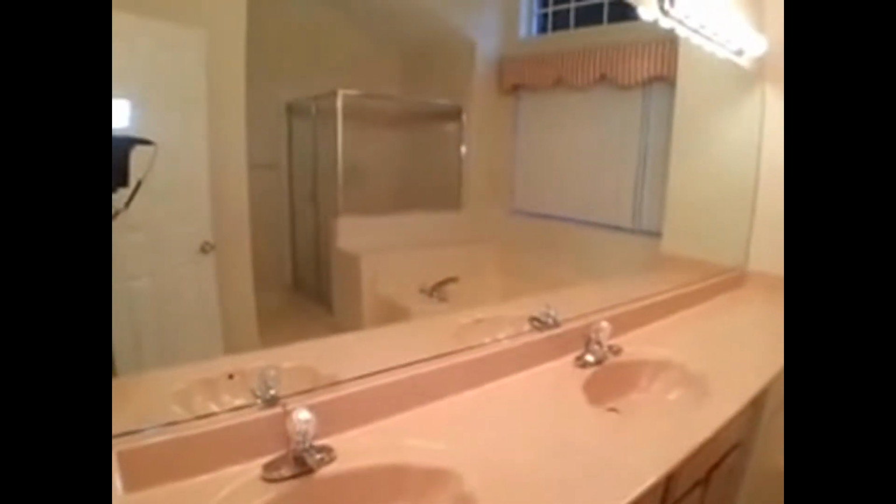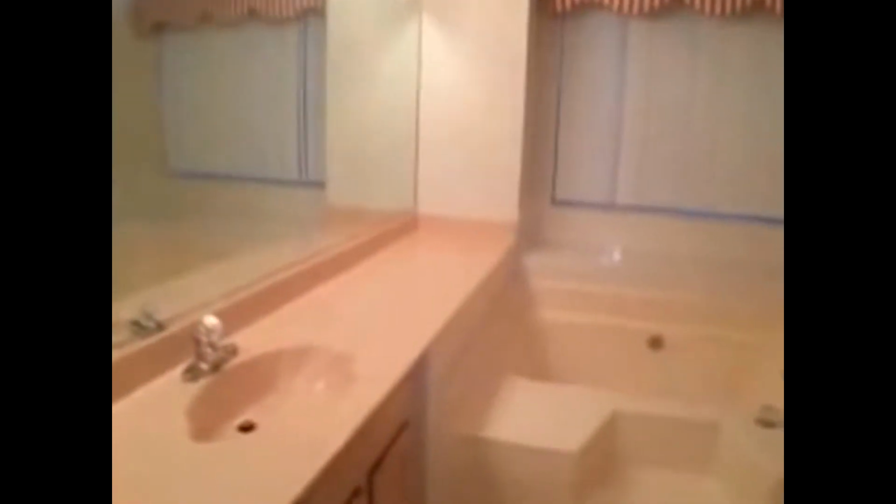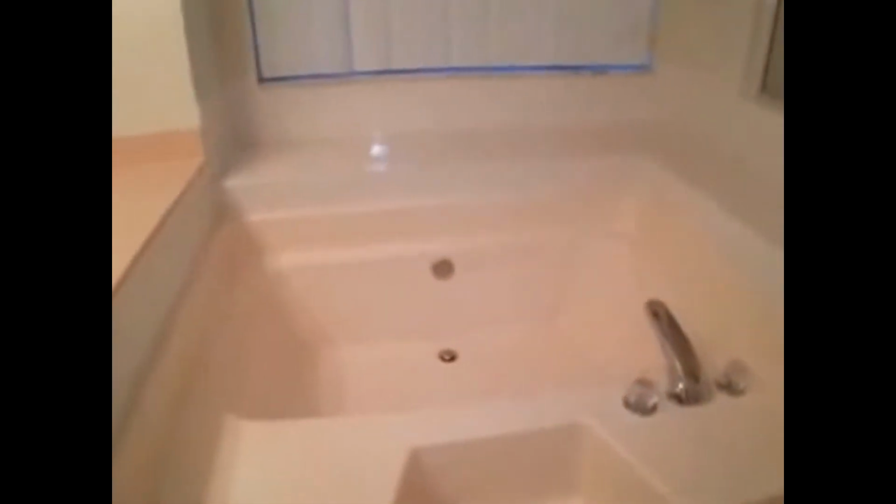His and hers vanity here. Roman tub. Shower. Latrine. Okay, so that is the master. Let's proceed.